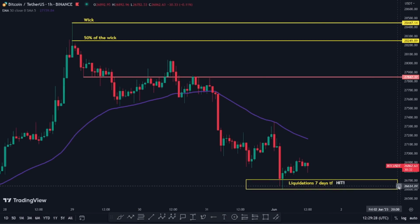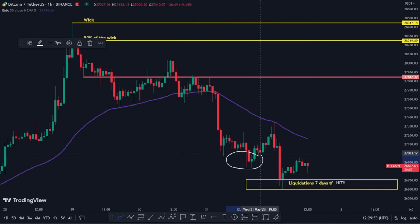In yesterday's video we were talking about this liquidation zone here between 26,700 and 26,600. It was quite a narrow zone, but we could mark it pretty well because we could see that liquidity in the high block capital 7 days time frame liquidation heat map. So it was quite clear that we were not finished dropping from here. There was another drop coming.